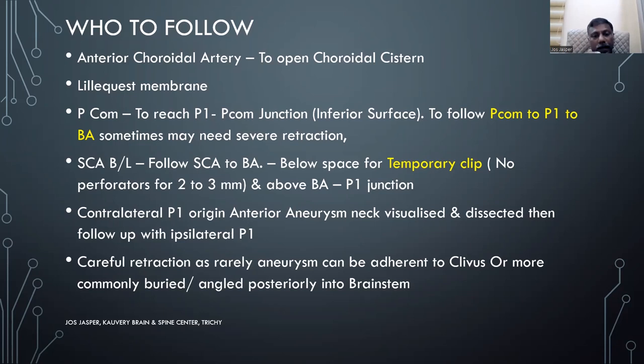And then follow the contralateral P1. Here you have to be very careful, because you have to remember the thalamoperforators, obviously. And sometimes the aneurysm itself can be stuck to the clivus, or it can be angled into the brainstem. So your handling of the neck or the dome of the aneurysm has to be very careful. Another advantage of going inferiorly along the posterior communicating and the posterior cerebral is you have less chance of running into the aneurysm itself first, if you go along the inferior surface of the P1.